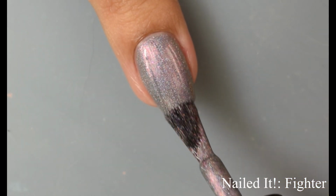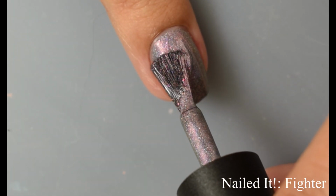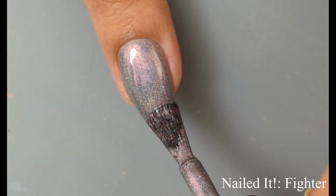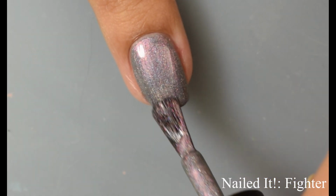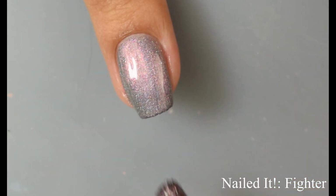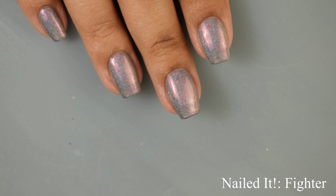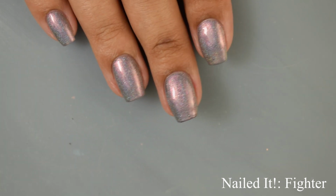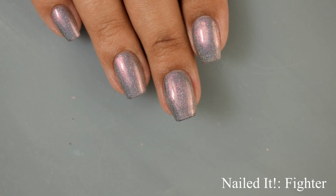Now this one does dry down on the semi-gloss side, so I think any top coat will be just fine with it. And when you are indoors, you will see that very strong pink shimmer with it, and an easy shift over to gold. And of course, like I said previously, when you go out in the sun, it'll get real fun with all of that awesome holographic goodness.